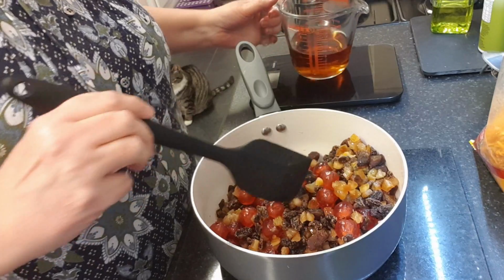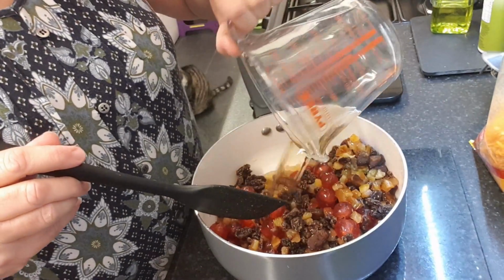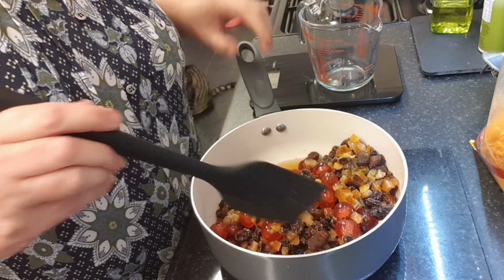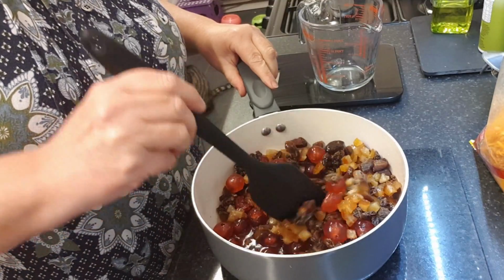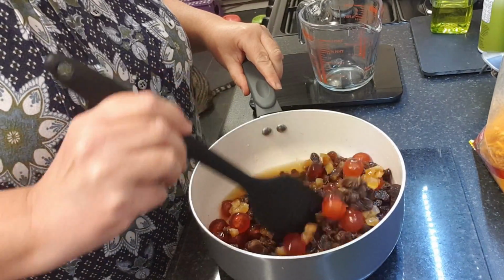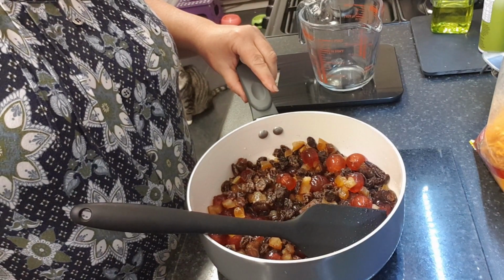So I'm just going to pop the brandy in, and then I've got to bring it to the boil and then let it cool down, and then I leave that overnight and it'll be ready to use tomorrow. It smells quite strong.